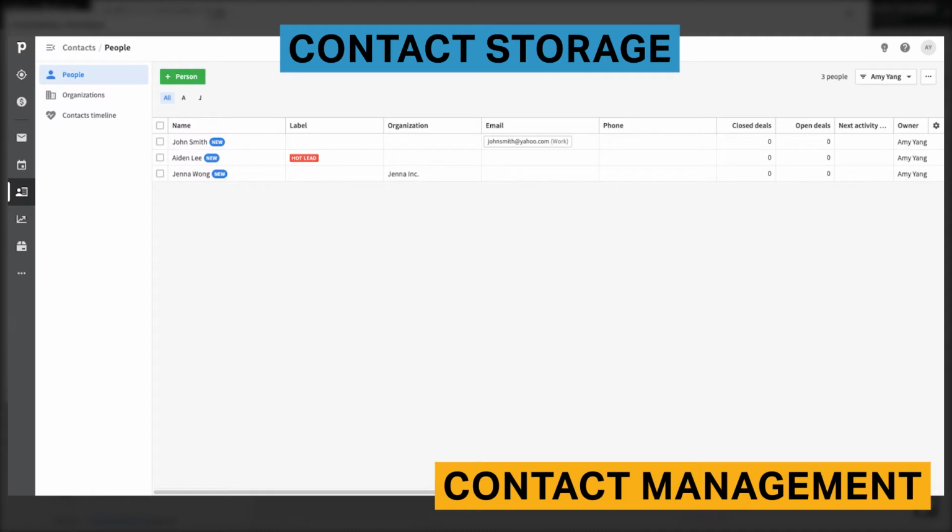Pipedrive divides your contacts by individuals and organizations. Pipedrive automatically segments your contacts alphabetically, and you can use filters with certain criteria to further segment them. Your filters can relate to deals, contacts, and activities.